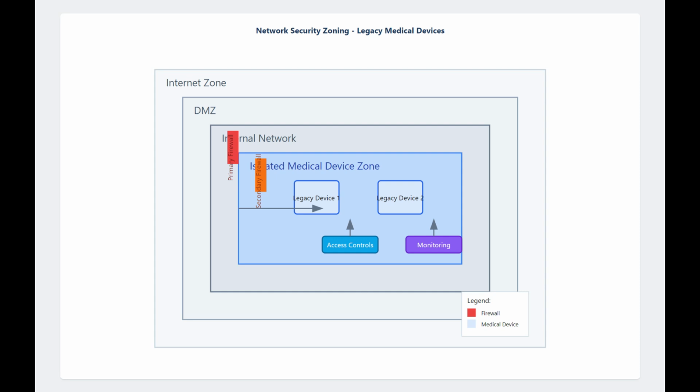For legacy medical devices, a practical approach involves placing them in isolated network segments with strict access controls. This means implementing rigorous physical security measures and carefully managing any necessary network connections. The key is maintaining device functionality while preventing unauthorized access.